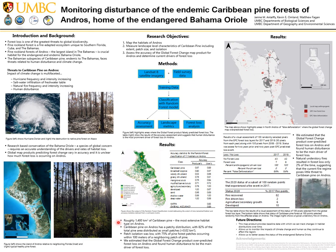Importantly, we found that of all the classes, Caribbean pine was the most extensive habitat type on Andros, at roughly 1,400 square kilometers. We did, however, find that the distribution of pine was somewhat patchy. Most of the pine area was present in small patches less than 0.2 square kilometers. This number is notable because we have preliminary data suggesting orioles are using at least 0.2 square kilometer territory sizes in the pine forest. So we suspect that they at minimum need roughly 0.2 square kilometers.